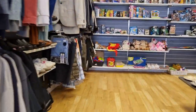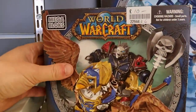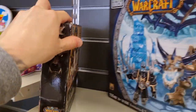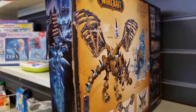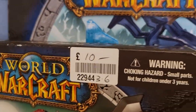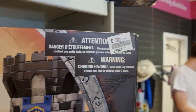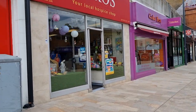So in Mencap, let's see what's going on in here. Now look at this. World of Warcraft Mega Blocks. I had to get this on footage, guys, because I'd not seen it before, and I think it looks pretty cool. Now, I haven't played WoW in a long time, because to be quite honest with you, I like to experience other games, and when I'm playing WoW, I just tend to soak all my time into that. But I thought these looked pretty cool. They said they're brand new, so you know. But yeah, something a bit different, isn't it? Look at that lot. Right then, off to LOROS.